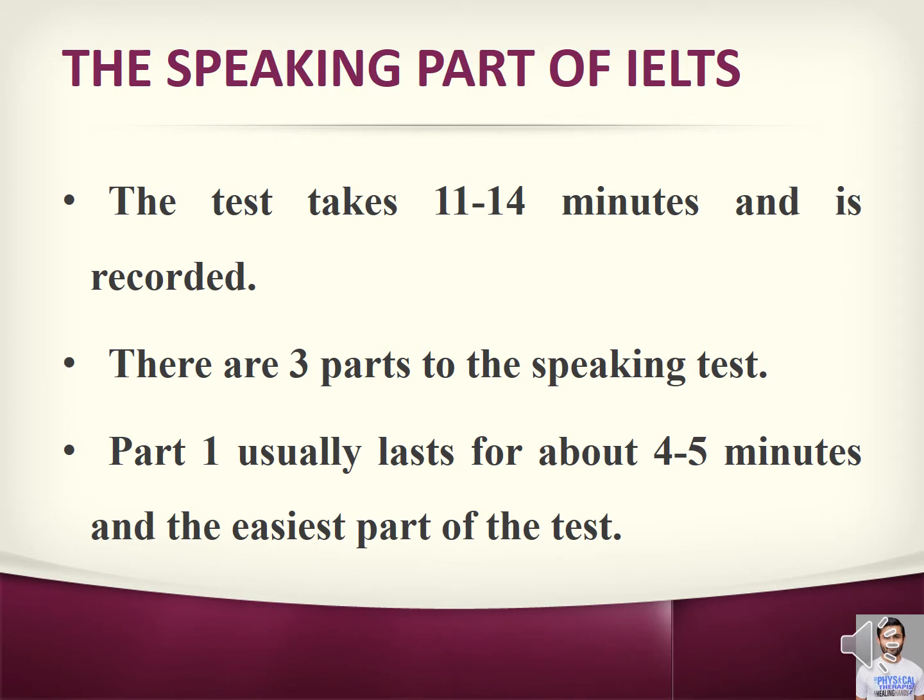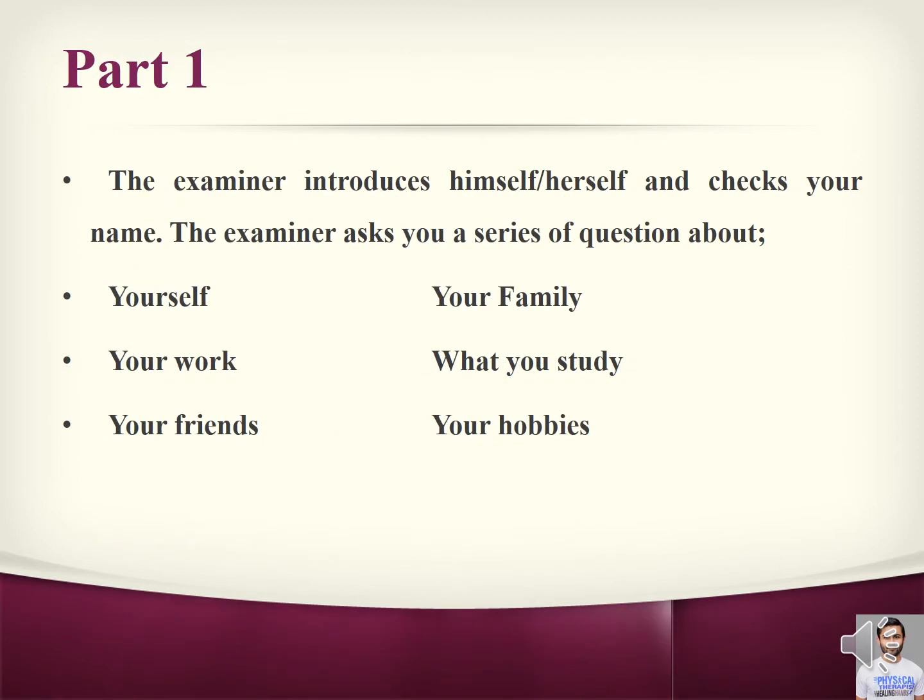There are 3 parts to the speaking test. Part 1 usually lasts for about 4 to 5 minutes and it is usually the easiest part of the test. In part 1, the examiner introduces himself or herself and checks your name. The examiner asks you a series of questions about yourself, your family, your work, what you study, your friends and your hobbies.